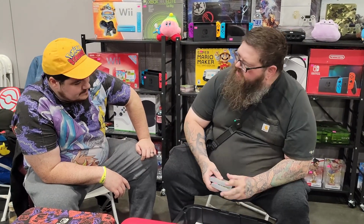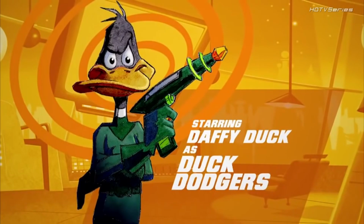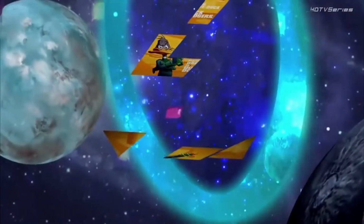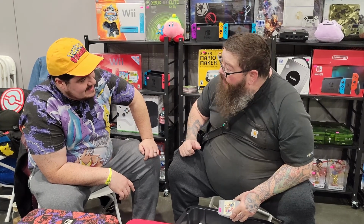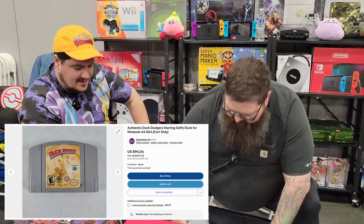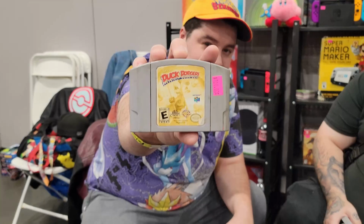Have you ever heard of Duck Dodgers for the N64? No. Me either. Duck Dodgers of the 24th and a half century. It's a $110 cartridge. Okay, definitely never heard of that. Obviously that one needs a wipe down. It needs some tender loving care, but probably swap the back again. But holy moly.